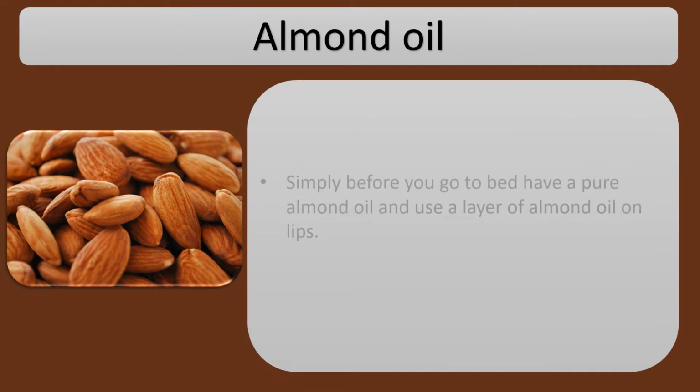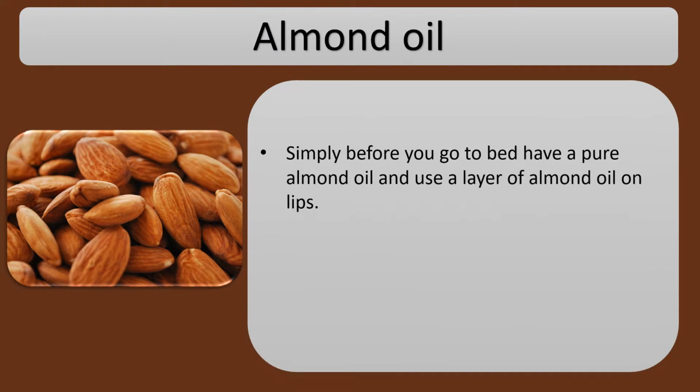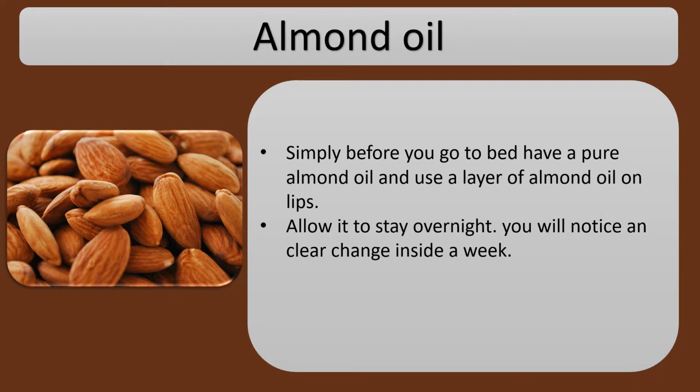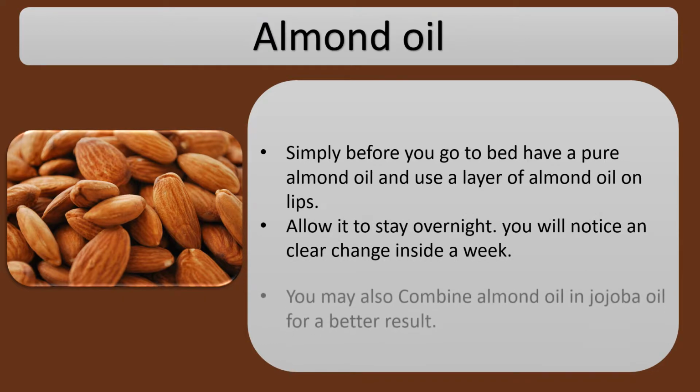Almond oil. Simply, before you go to bed, take pure almond oil and apply a layer of almond oil on your lips. Allow it to stay overnight. You will notice a clear change within a week. You may also combine almond oil and jojoba oil for a better result.